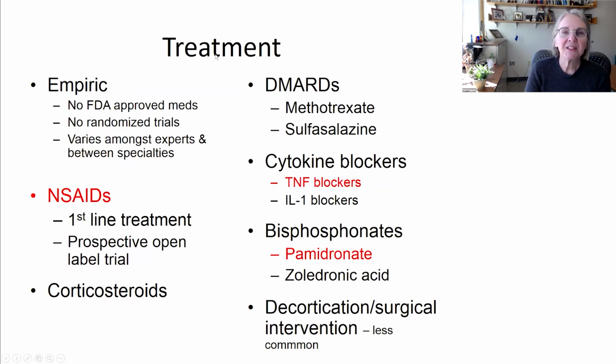So treatment options right now, like I said, it's all really empiric. There's no FDA-approved medication. And so it makes it a little bit difficult to know what the best treatment is. So you go to the literature, and there are a few prospective trials, one for nonsteroidals, which I'll go over in a minute, and a couple prospective trials on bisphosphonates, but very small numbers. There's reports of successful treatment with corticosteroids, non-biologic DMARDs such as methotrexate and sulfasalazine, cytokine blockers, predominantly TNF inhibition, but also some IL-1 blockade, bisphosphonates. There's mostly in the literature use of pamidronate, but also zoledronic acid. And then surgical intervention is reported in the literature where a surgeon might decorticate the whole lesion, but this is rarely necessary, and is increasingly avoided since medical management has become pretty successful here.